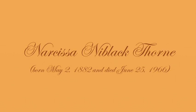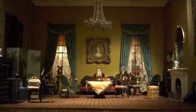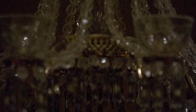To appreciate the Thorne rooms, we need to know a little more about Mrs. Thorne. Narcissa Niblack was born in 1882 in Vincennes, Indiana, and at the age of 8, she and her family moved to Chicago. She received her first dollhouse when she was 5, and it was 4 rooms and apparently must have been 2 floors worth. And at the time, amazingly enough for a 5-year-old, she was upset by the proportions and the fact that there was no stairway. Later in her life, she commented, "The general effect has offended my sense of beauty and scale."